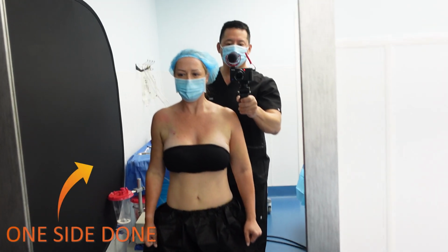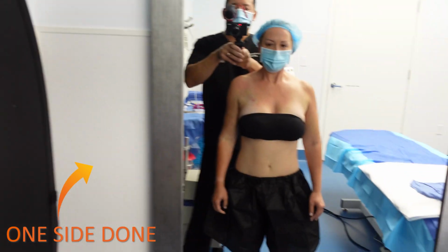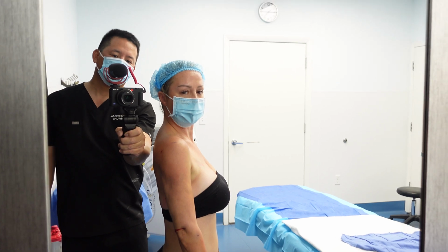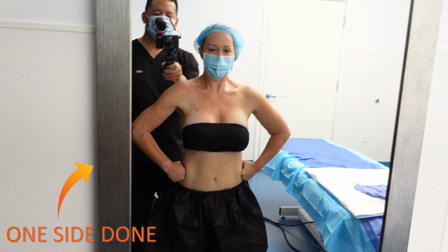Oh my goodness. Okay. Look at that difference already. So, yeah, we can see that nice contour. Does that look a lot smaller? Oh God, yeah. Okay. Oh my God. Okay, does that look more defined? Yeah. Okay. Yeah.